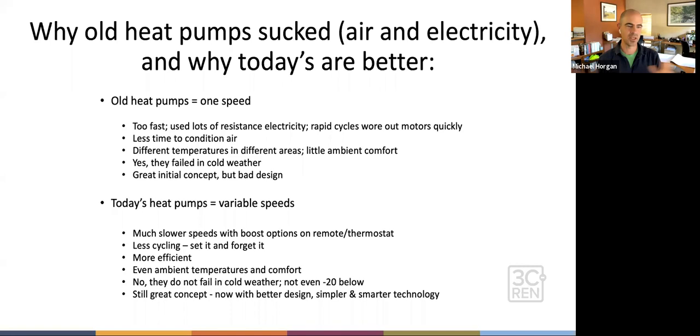So today's heat pumps are variable speed heat pumps, usually a low, medium, a high, and then there's a boost option as well. So they don't cycle. The idea is to turn it on, set it and forget it, and walk away. So they work very, very efficiently. They work less efficiently if you turn it on in the morning and turn it off in the afternoon, and then walk back out and turn it back on the next morning. Just turn them on, set the thermostat, and let them be what they are. So they do not fail in cold weather.